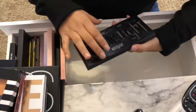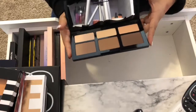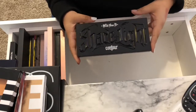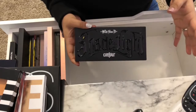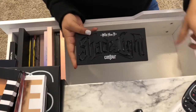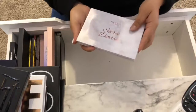I have the Kat Von D contour palette, and I'm going to go ahead and keep this one since I took out the NYX one, but they're pretty similar and comparable. So if you're looking into a contour palette, I would highly suggest the NYX one because it's $15 versus this one that is like $49, I think, or $39. The NYX one is super inexpensive and it works just as good. So try that one first if you're looking for a contour palette.